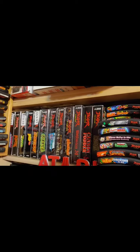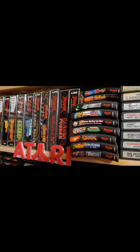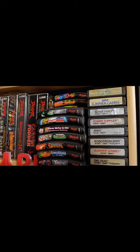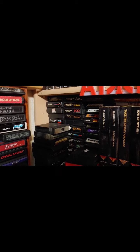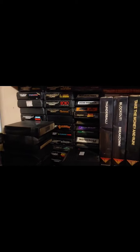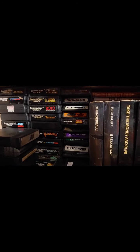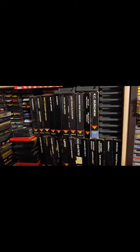And then over here you got the Atari Jaguar games in their boxes. Then you got the loose games. Then Atari 7800. In this corner, you got ColecoVision. Then right here, right beside those loose ColecoVision, you got the Intellivision games. They're kind of spilling over. And then you got the Odyssey 2 box games and loose games.